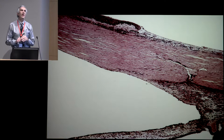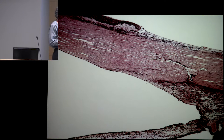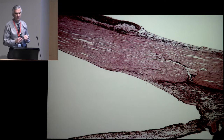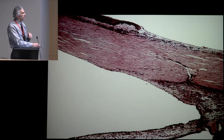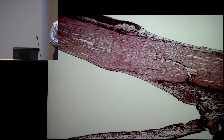All right, Ashley, what's different about this angle? It's recessed. So here's the meshwork up here. Here's an aqueous vein here. And look, here's the iris root right here. So when you think about a recessed angle, what's the most common etiology for this?